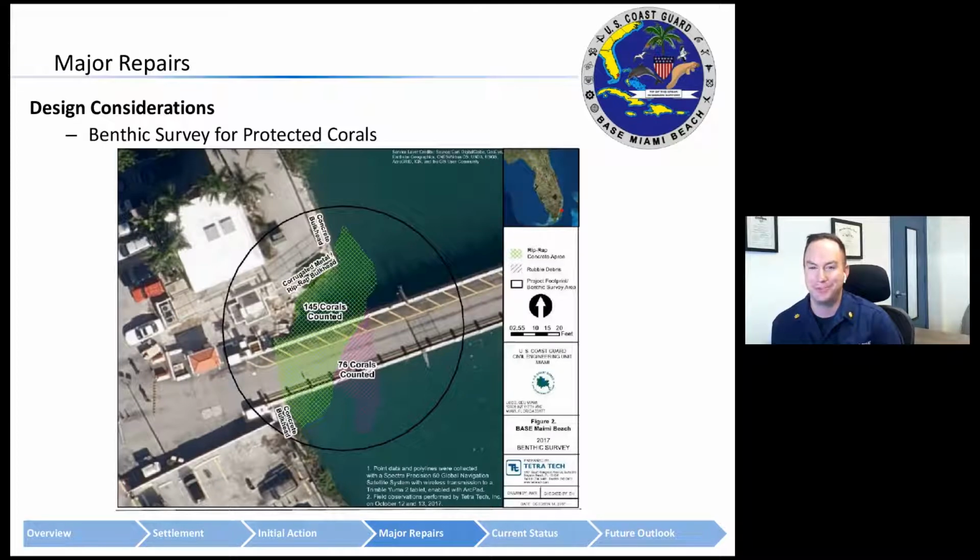As you can see from the image, more than a few corals were found in the immediate vicinity. This resulted in discussions with the Fish and Wildlife Service, who would ultimately ask for coral relocation or compensatory mitigation. That relocation requirement or mitigation was undoubtedly part of the reason why the design went forward as a replacement of a bent to the west of the existing bent, as opposed to in the water, due to the environmental impact of that follow-on in-water construction.